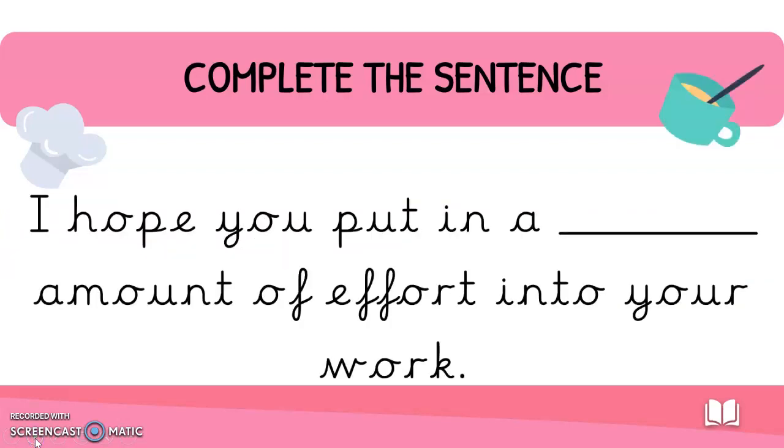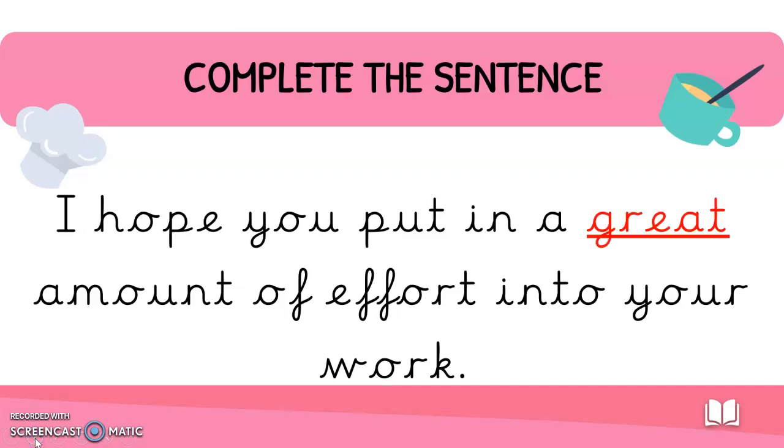Next one. I hope you put in a blank amount of effort into your work today. Now the only other homophone we have is great. But is it G-R-E-A-T or G-R-A-T-E? Well done if you said E-A-T. This is the amount of effort.